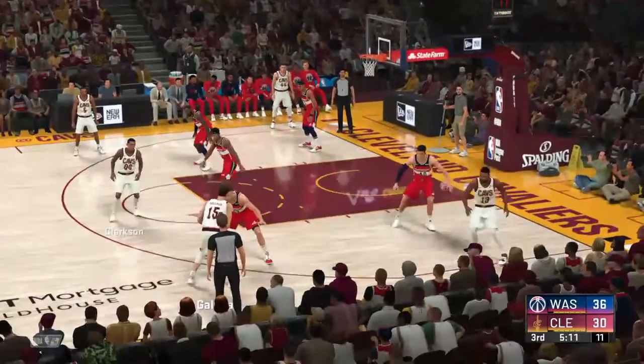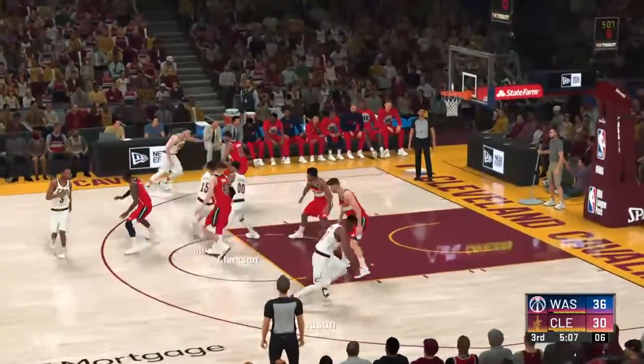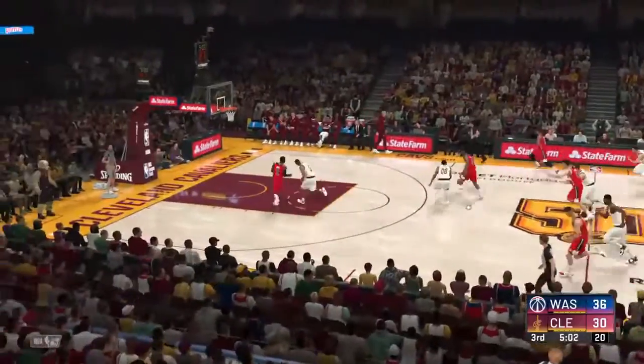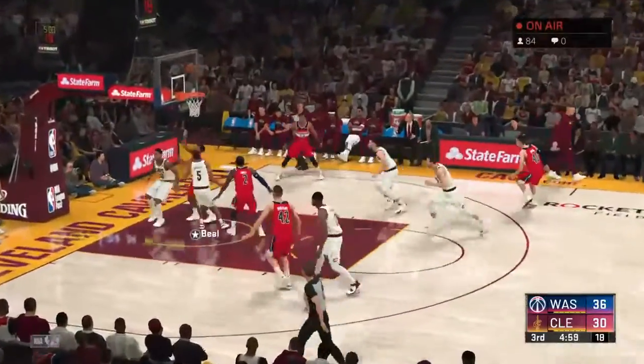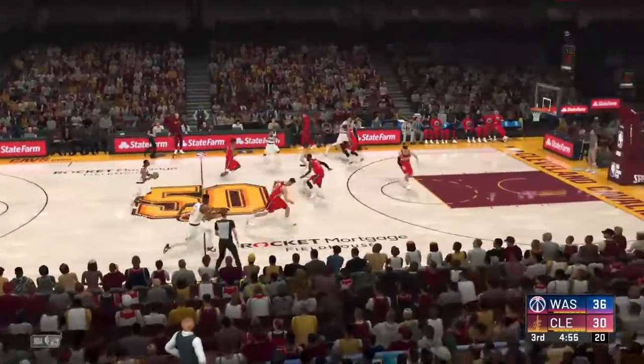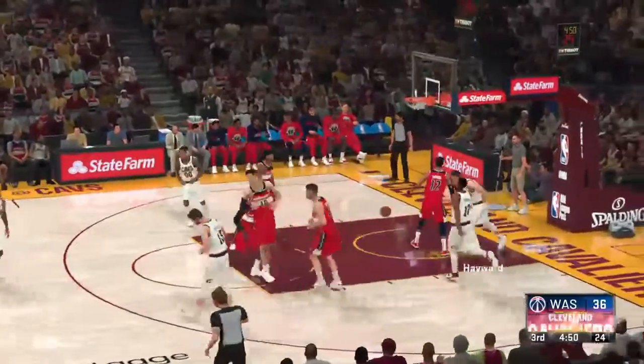Clarkson kicks to Gallinari. There's the dish to Thompson. Stolen by Zubats. And here's the fast break. Beal leading the way. Bradley with some nice D. The Cavaliers trail by 6. Gallinari passes to Hayward. Yep, it counts.